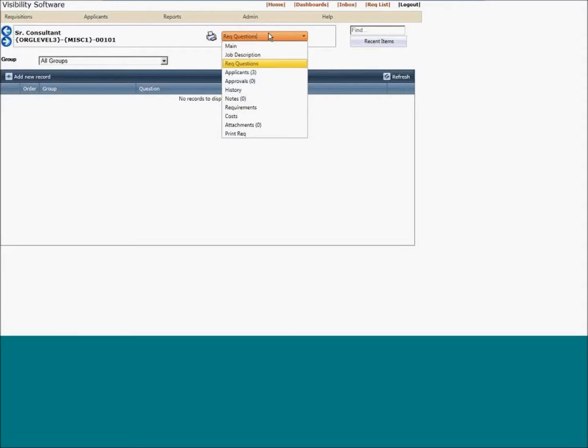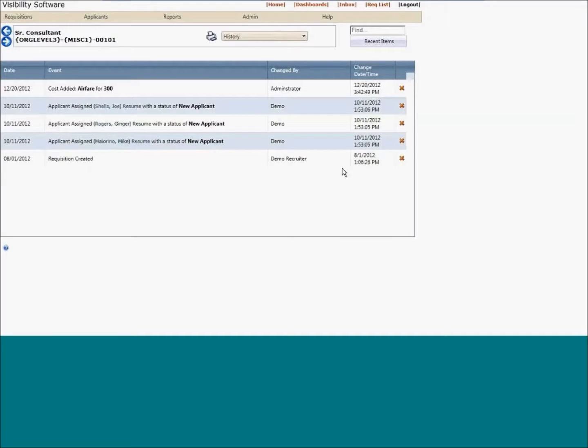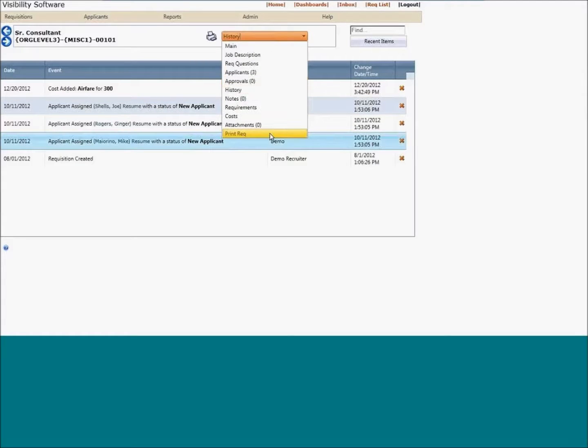From the actual job requisition, you can, of course, have applicants that you can overall view, so you can see the actual applicant themselves. You can see information such as their uploaded resume, if they had a score based on their questions and answers, those kinds of things. You can have, of course, notes, the history of the actual requisition. So, for instance, when it was created, when somebody applied, when specific costs were added, track all of that in chronological order, and even print everything out, including attachments that were associated with that.